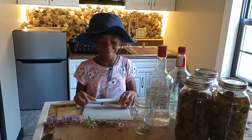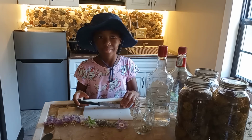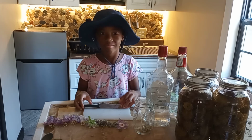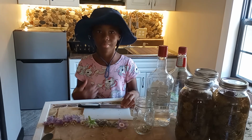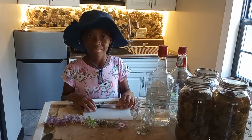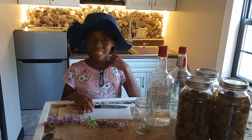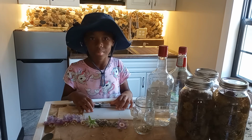We're going to be making another herb that we found out in the field. This particular herb is the purple passion flower plant, and it is basically used to treat a number of ailments, including sleep deprivation, anxiety, hemorrhoids, and menopausal issues. My daughter's going to go ahead and chop this up and make the tincture.